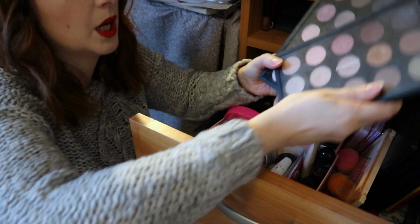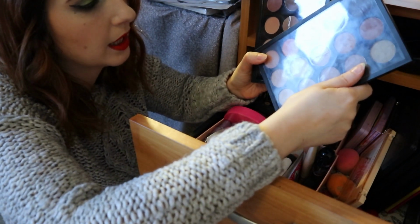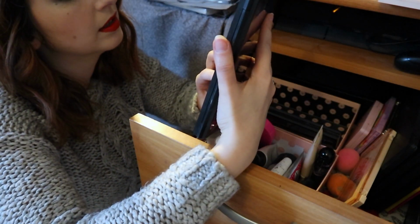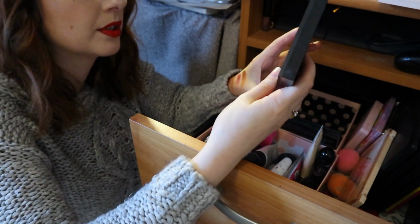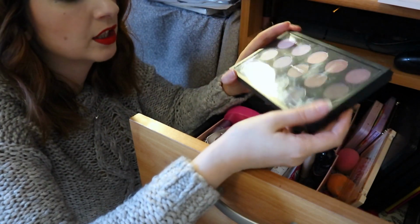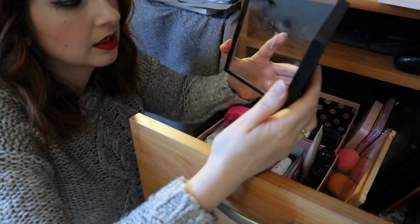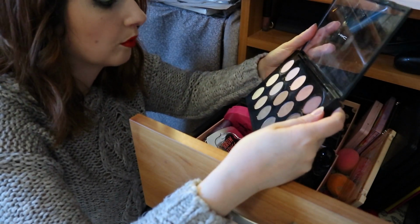The 2 palettes that I would consider taking out of my drawer are the MAC 12, MAC 15 palettes, more so the grey toned ones, the cool neutrals. I've only used this half a dozen times, and although the shades are really pretty, they're just not ones that I reach for every day. They're just a bit too plain and boring for me.